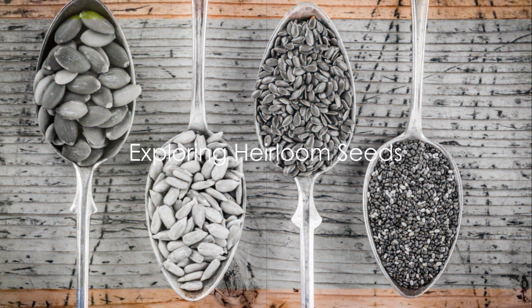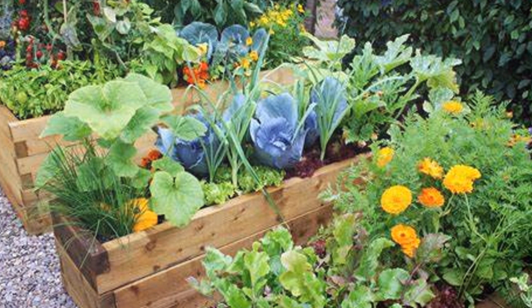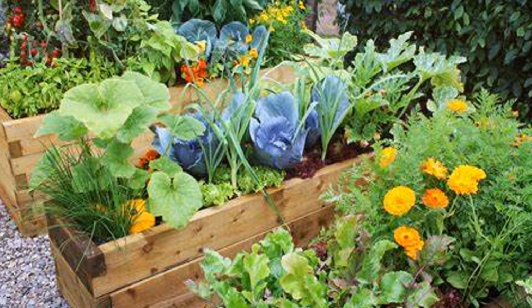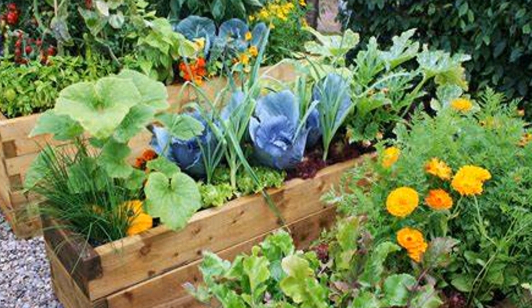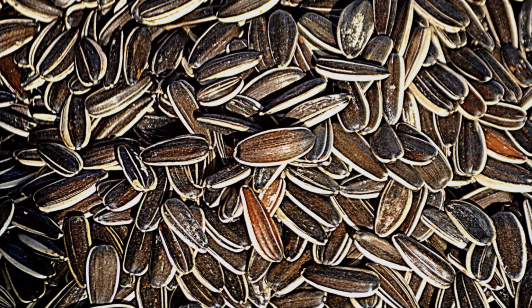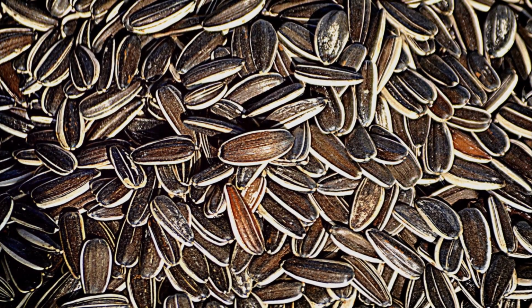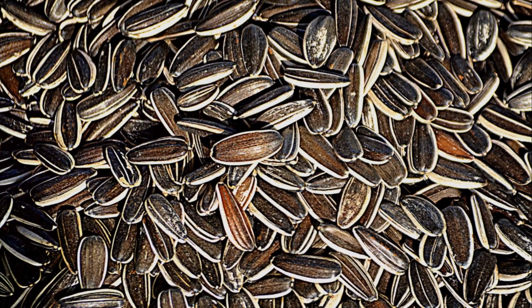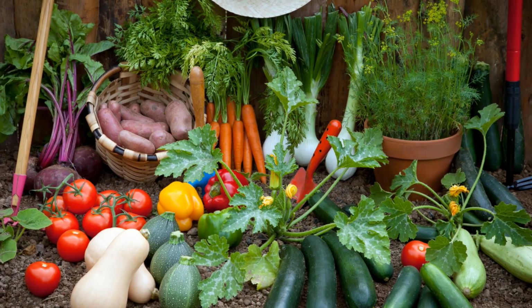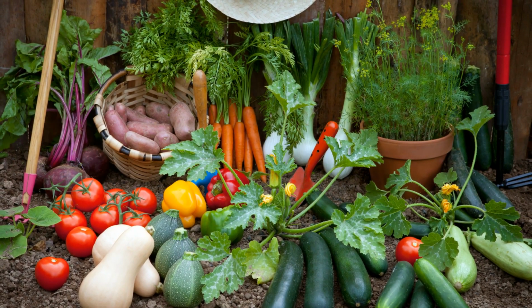First up, heirloom seeds. These little gems are the antiques of the gardening world. Heirloom seeds come from plants that have been cultivated for at least 50 years. They are open pollinated, meaning they are naturally pollinated by birds, insects, wind, or other natural mechanisms. The beauty of heirloom seeds lies in their consistency. Plant them, and you'll get the same variety year after year.